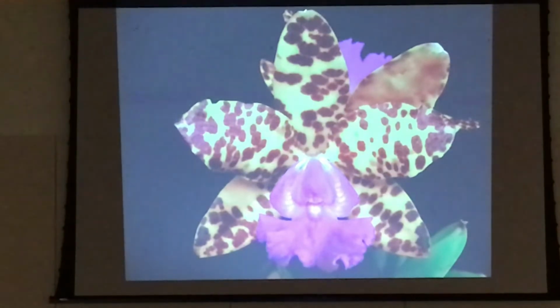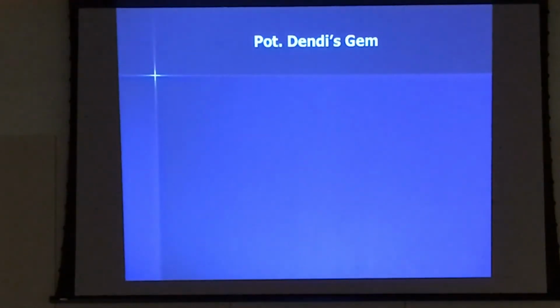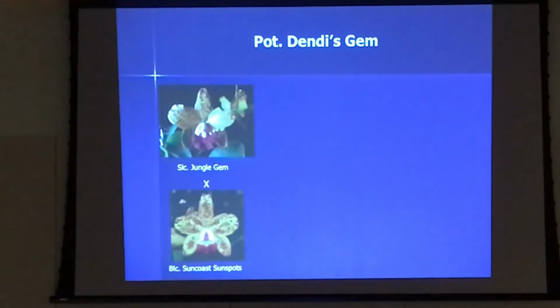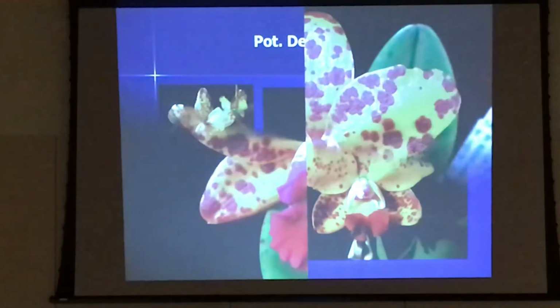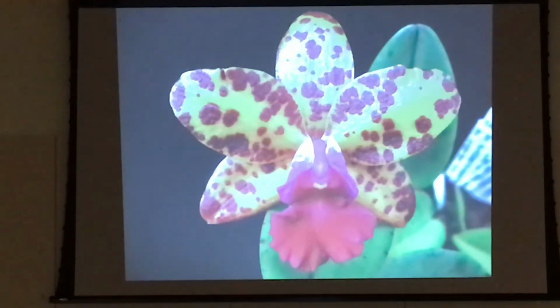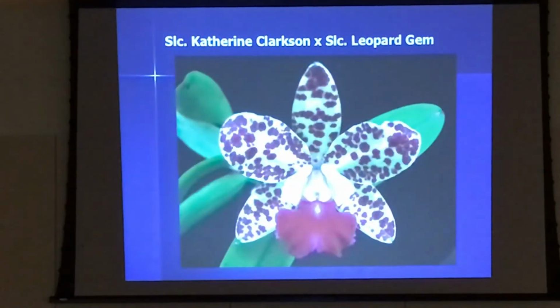Now the nice thing about these spotted Cattleyas is that they tend to bloom in the summer. And summertime seems to be kind of the gap for Cattleyas. That is because the bifoliates tend to bloom in the summer. So if you have a mixed collection of other mini cats that are oranges and yellows, those will usually bloom in the spring, and then you can have the spotteds that will bloom in the summer. This is Dendy's Gem, Jungle Gem crossed to Suncoast Sunspots. Catherine Clarkson crossed to Leopard Gem.